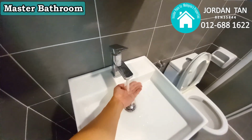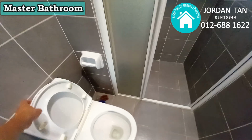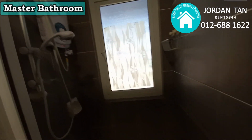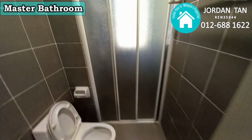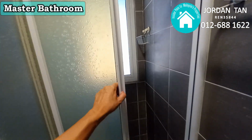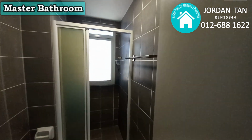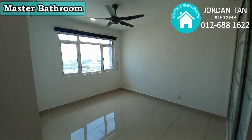Water pressure, excellent. You got a nice WC toilet also. And then you also have a shower with a water heater, Joven, and you have a shower screen. So bagi diorang yang suka mandi tu, you don't have to worry that the water will make your whole bathroom basah. Just close it and then this place can be dried. Okay, this is the place you hang your towel. So bagi saya memang tandas ni memang lengkap lah. It's very very complete.